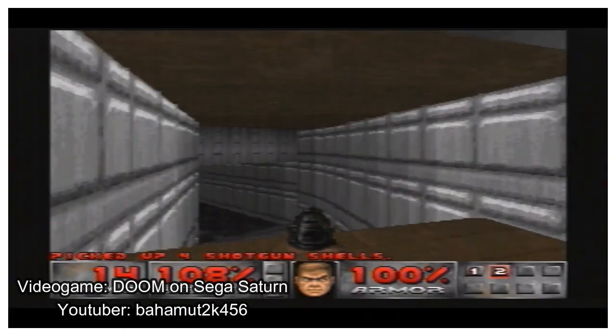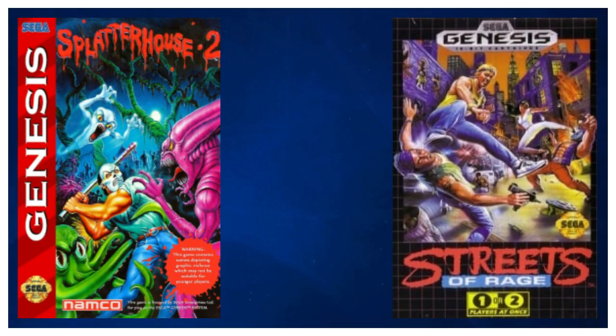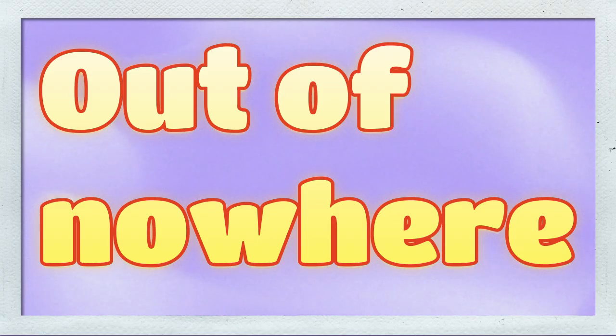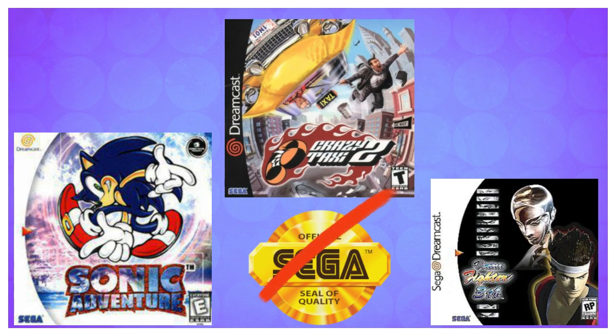Furthermore, a game could earn the seal even if it contained a lot of blood and graphic violence. Games such as Splatterhouse 2 and Streets of Rage got the Sega seal. The Genesis and Saturn console got their own seal of quality label, but in late 1998, out of nowhere, Sega retired the seal label, and when the Dreamcast got released later on, none of their games got the official Sega label seal of quality.